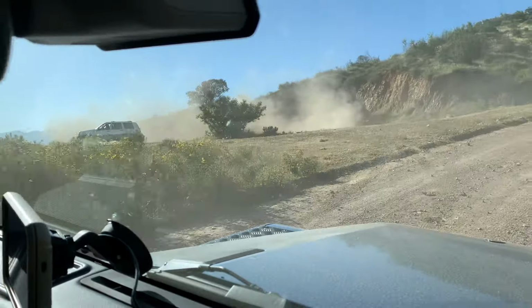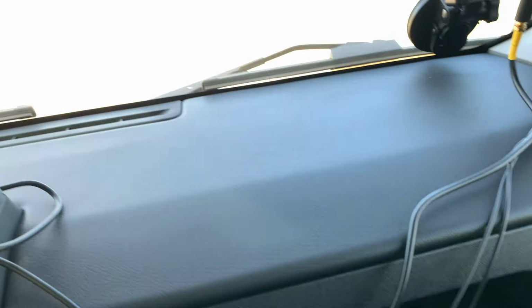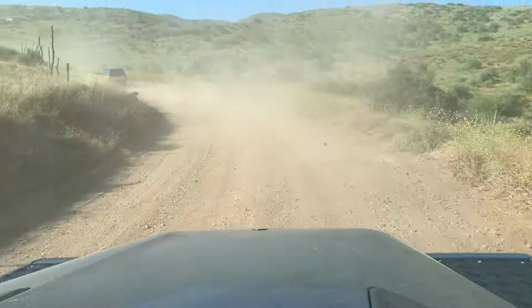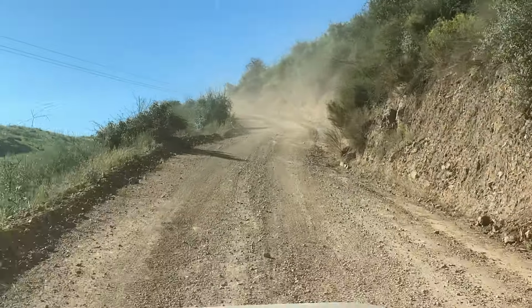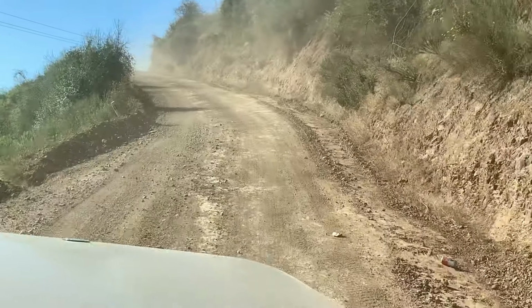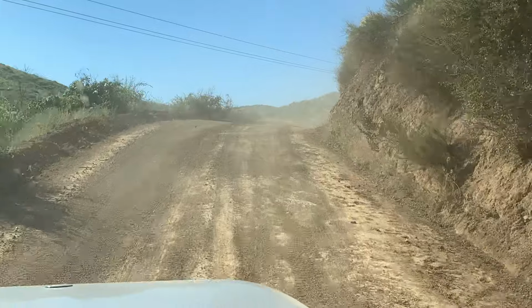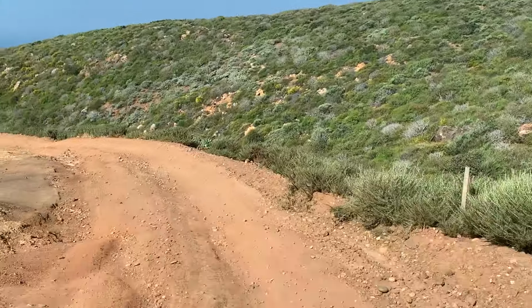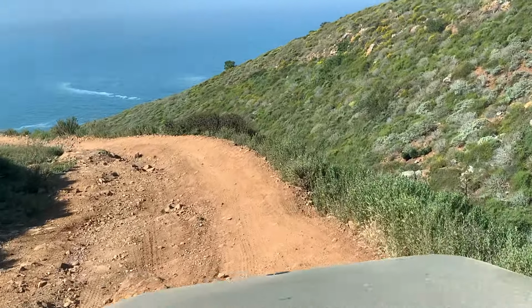Once everybody got aired down, we hit the road. Initially, we had some pretty reasonably good graded gravel road, and as you can see, dust was our constant companion along this trip. But very quickly, we got into a little more rutted road. We got into some more runoff areas where the washes created some big divots in the road. And as we came down the hill, we had this spectacular view of the ocean.